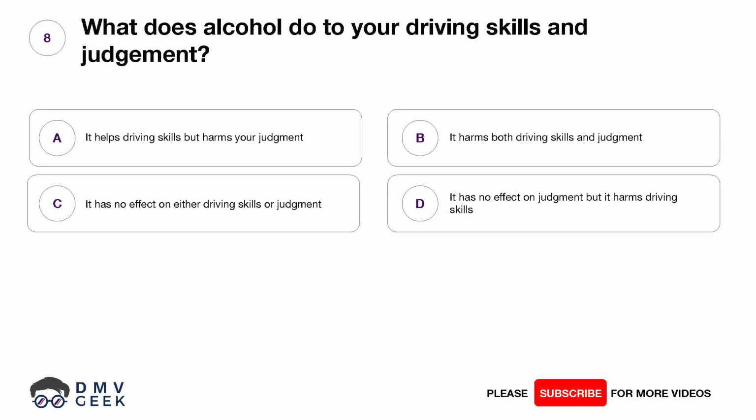Question 8. What does alcohol do to your driving skills and judgment? A. It helps driving skills but harms your judgment. B. It harms both driving skills and judgment. C. It has no effect on either driving skills or judgment. D. It has no effect on judgment, but it harms driving skills.